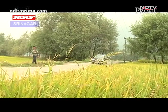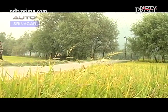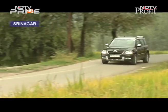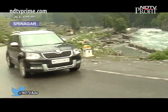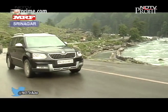Now, we spent a couple of days driving the new Yeti through varied road conditions involving winding roads around some very picturesque landscapes. And it doesn't take long for us to assert that it remains an extremely good car to drive.